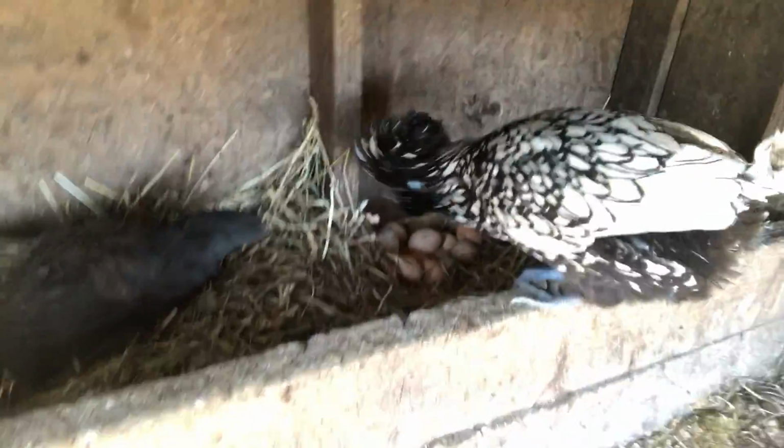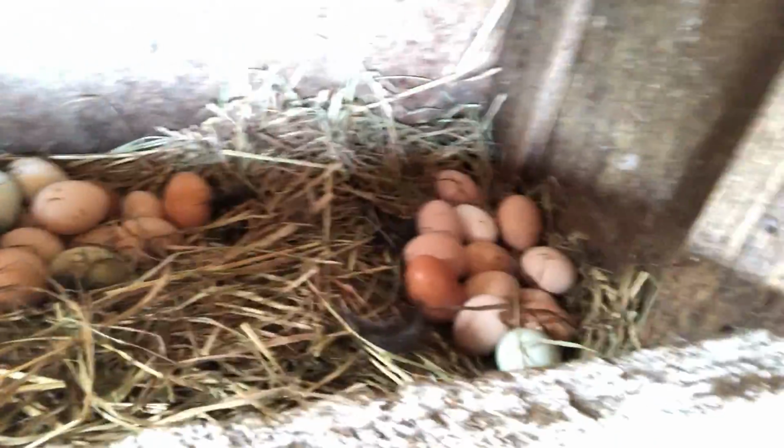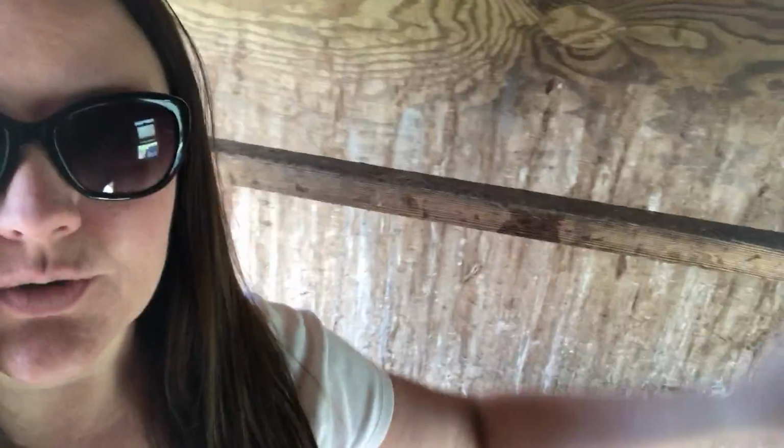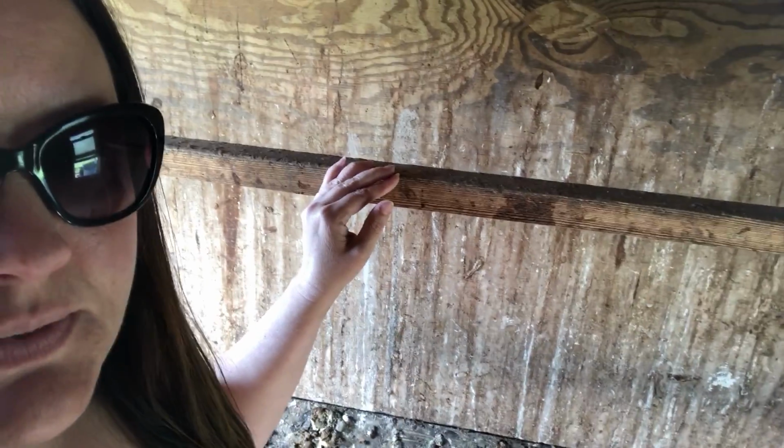And if you see over here, we have several clutches of eggs. When you have a group of eggs all together, they're called a clutch. So right here is their roosting bar. Nighttime they like to roost, means they jump up here, they hold on with their claws, and they sleep here all night long. That's called roosting. So let's head back out.